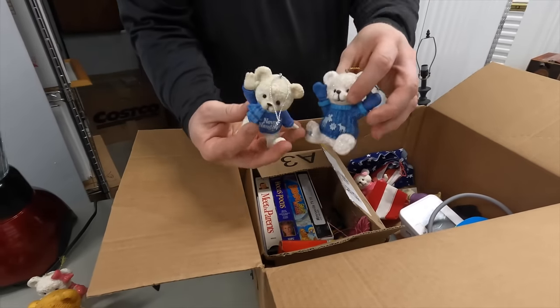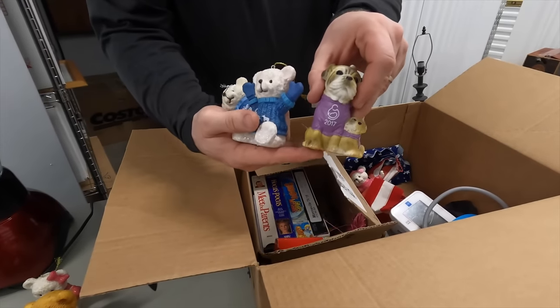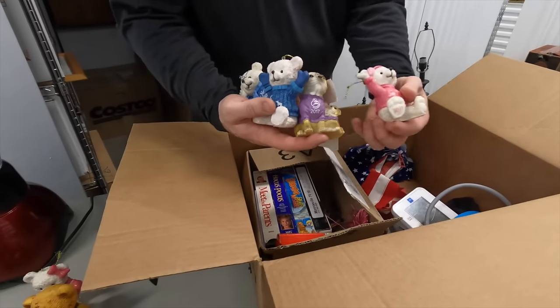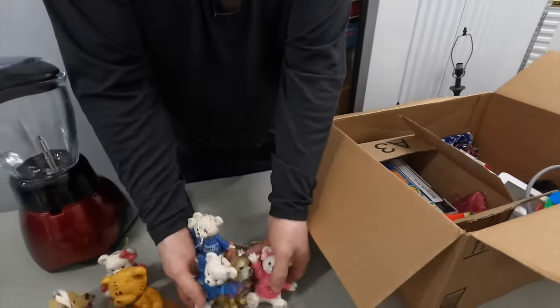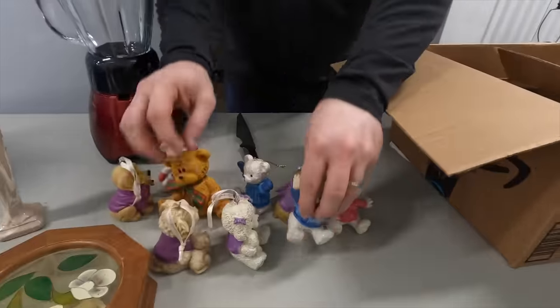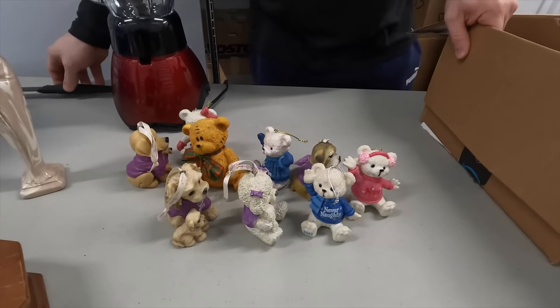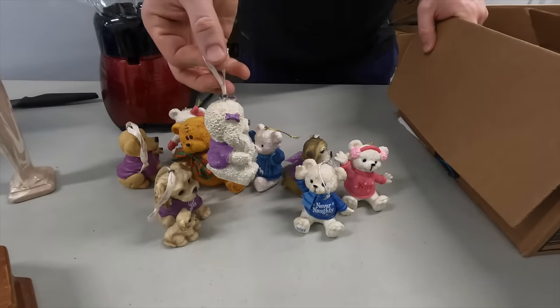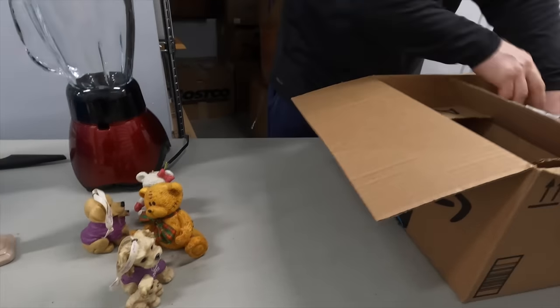So we have more bears. That is one big collection of old bear ornaments and dogs. Guys, the company is here. Somebody may want all these, so just put them in your auction. We've got a ton of them. Look at that. Somebody may want all those. You can hang them on the tree. They're cute. Okay, let me put all these in here.